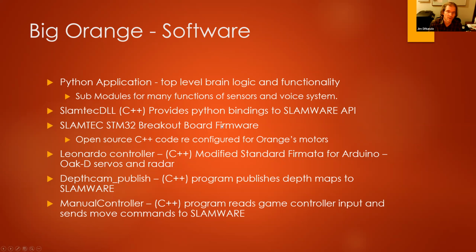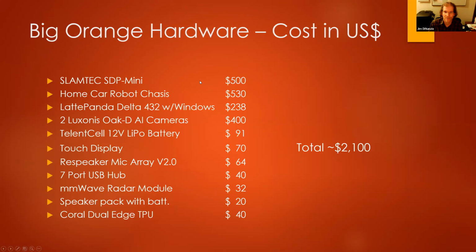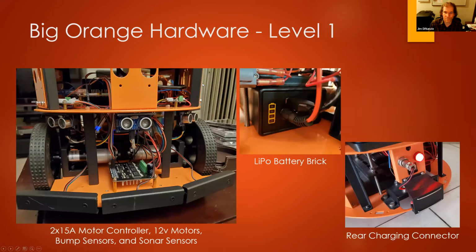This board handles your motor controller level and your I/O to the main sensors of the lower-level robot, essentially. And what do you use for motor controllers? This one is a two-channel 15 amp DC motor driver. I don't know if it's still in production, but it was from DFRobot. And I guess this is a picture of it right here. It's a DFRobot product, and they have a few different ones.